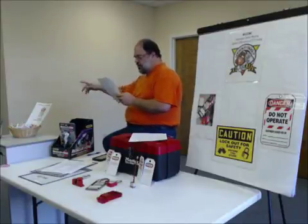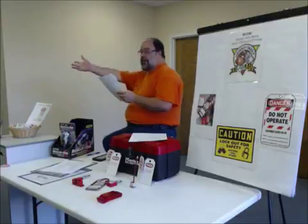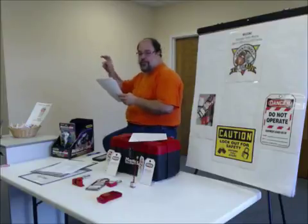Next, you actually lock out. You lock out the energy sources one at a time, remembering that there may be more than one. A lot of our presses work off air and electricity, and we have gravity. So you may have as much as 3 different types of energy sources that you need to isolate or control in the lockout process.